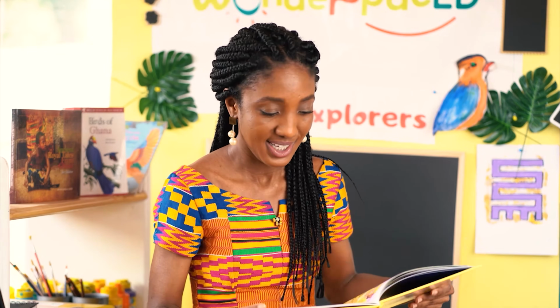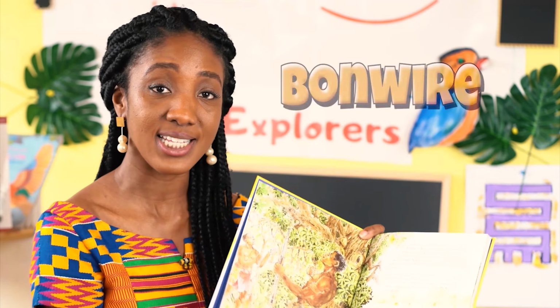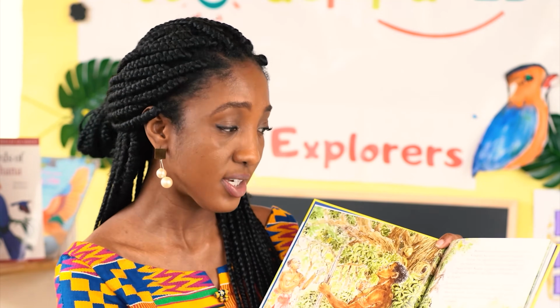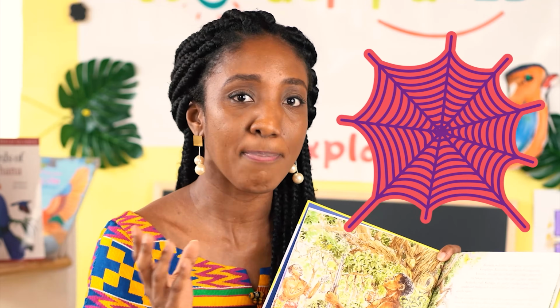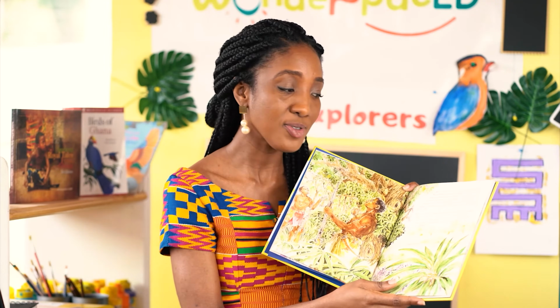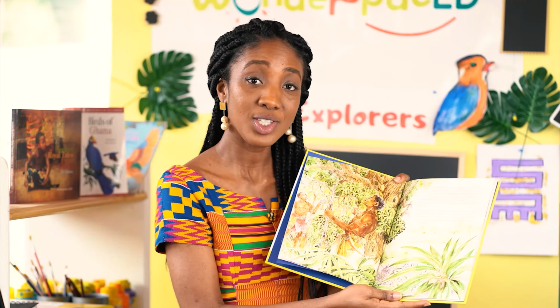Now I'm going to pause here and we're going to talk about what we've read so far. There are some very important things that I want us to notice. When we started the story, we heard a word, Bonre. Now Bonre is a town in the Ashanti region and is known as the weaving center of the Ashanti kingdom. We also learnt about the legend of the brothers who saw the spider weaving a beautiful web. So these brothers were inspired by a spider. Wow. In the story, we also learnt about the origin of the word kente, which comes from the Akan word kenten, which means basket.